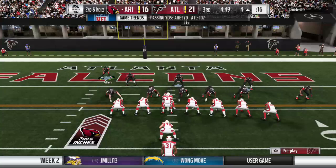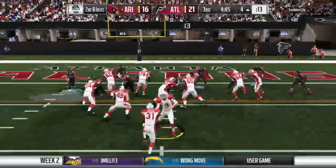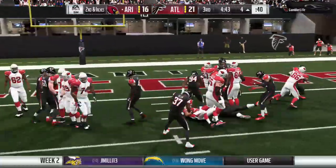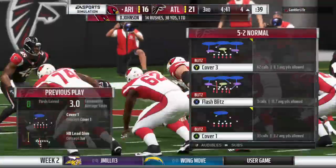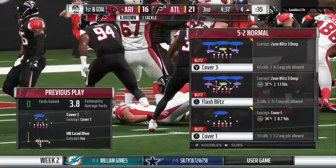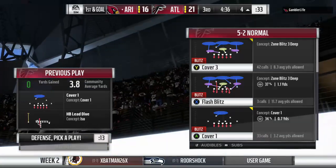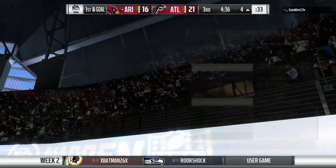Now a handoff. Johnson. Well, after getting the ball in prime position to score after a fumble recovery, you think you're in a great spot. But the defense on the field is saying not so fast, and they've held firm on the first 2 plays.